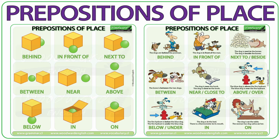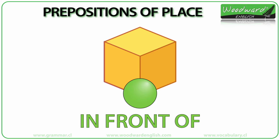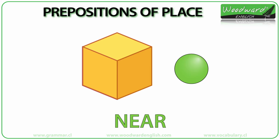Basic prepositions of place in English. Behind. In front of. Next to. Between. Near.